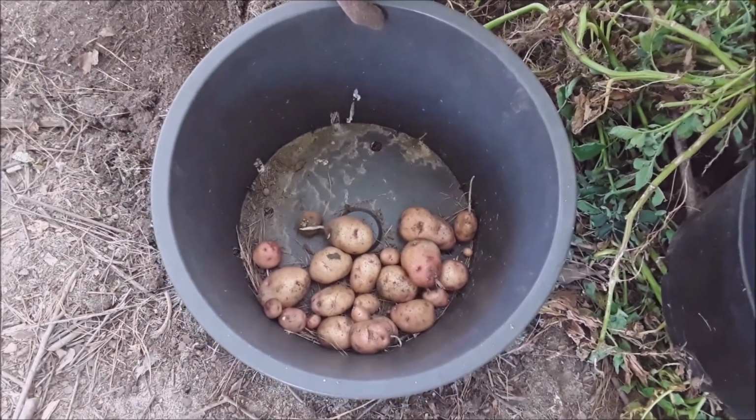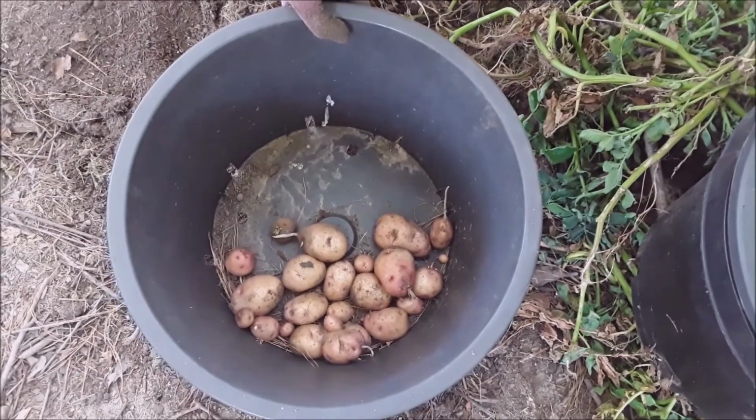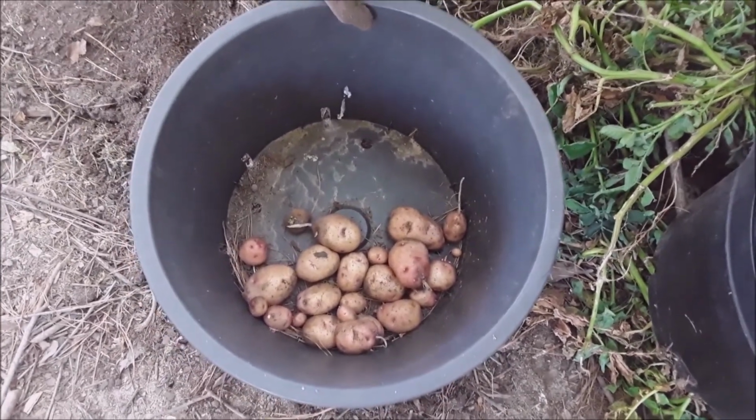Very little maintenance, very little watering, a little bit of fertilizer, and this is what I got for not a whole lot of work done.